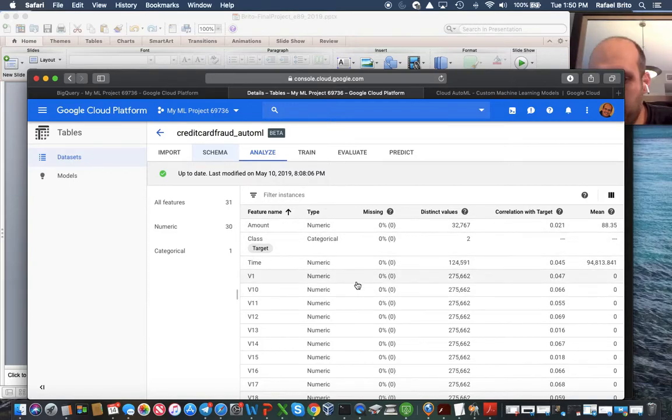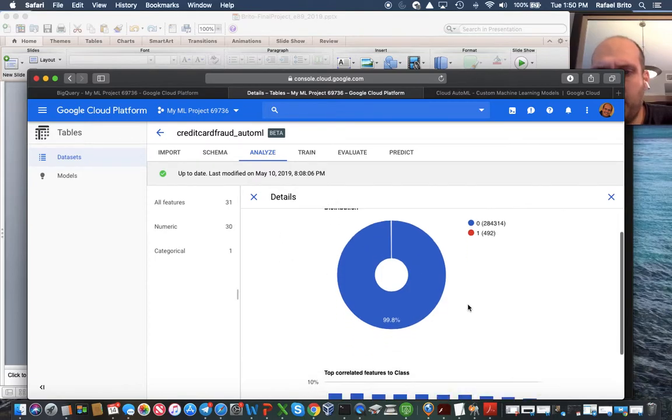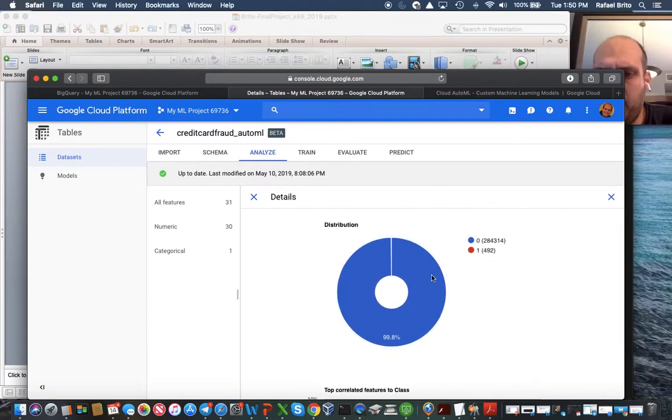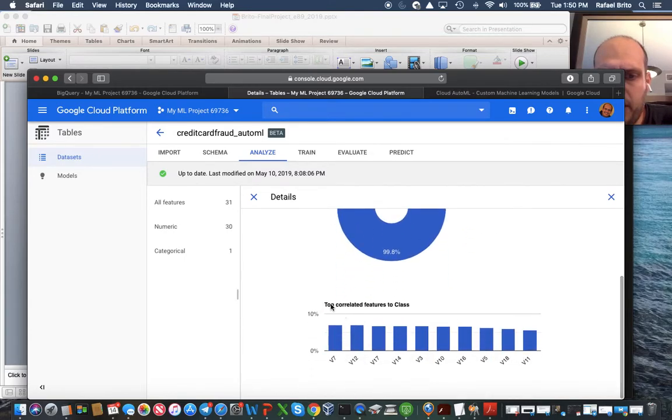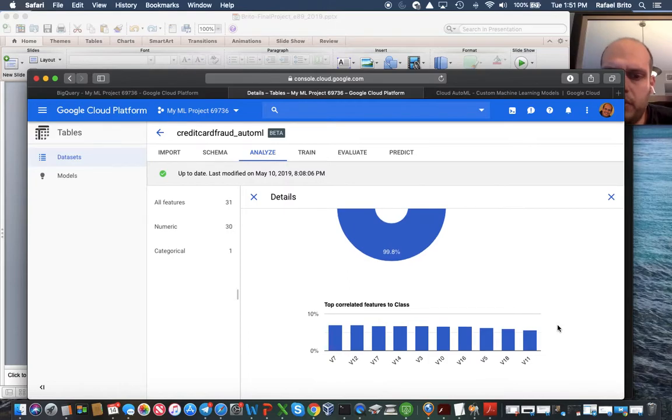and it gives all the standard statistical data about your information. And the cool thing here, when you click on class, it gives the distribution as is, how imbalanced the data is, and the correlated features for this. Those are the variables, which is the first flaw that I saw in AutoML, that they did it on the entire sample. They didn't figure out that it was imbalanced data, and the values here are different from the neural network that I created, where the neural network is the correct one and this is the incorrect one.